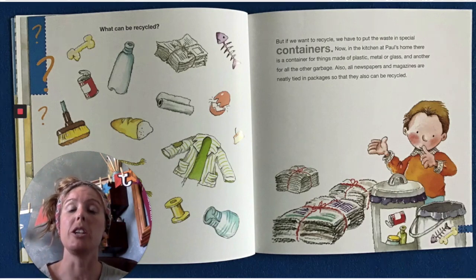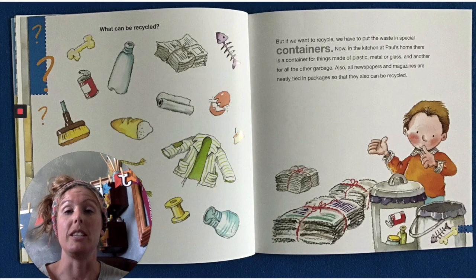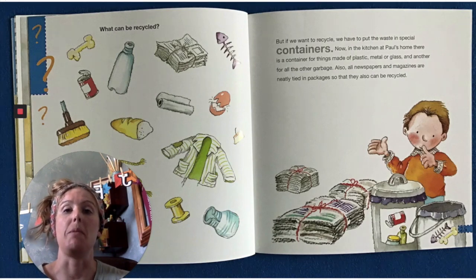Now, in the kitchen at Paul's home, there is a container for things made of plastic, metal, or glass, and another for all the other garbage. Also, all newspapers and magazines are neatly tied in packages so that they also can be recycled.